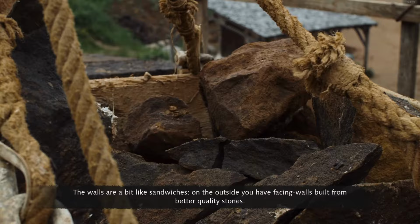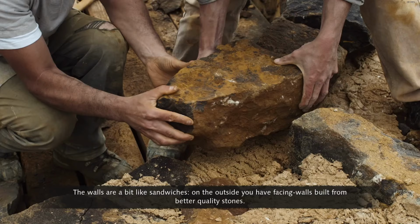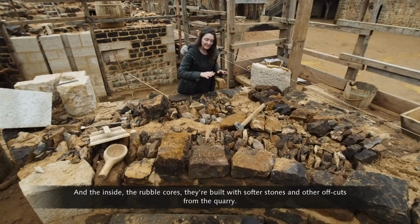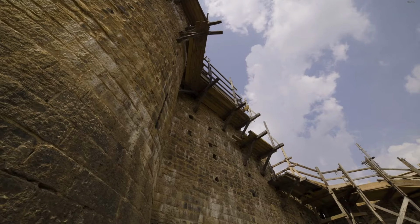The walls are built like sandwiches. On the outside, you have facing walls built from better quality stones. And the inside, the rubble cores, they're built with softer stones and other offcuts from the quarry. And they're built up in layers with a very thick, coarse mortar. This ingenious method makes the walls better able to withstand hits from a trebuchet.